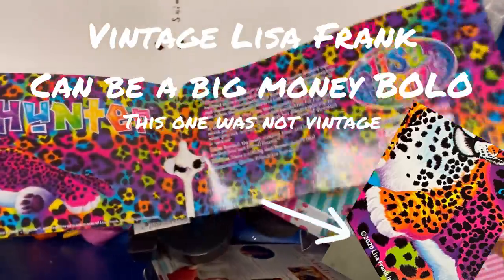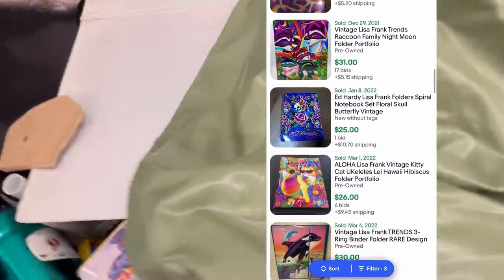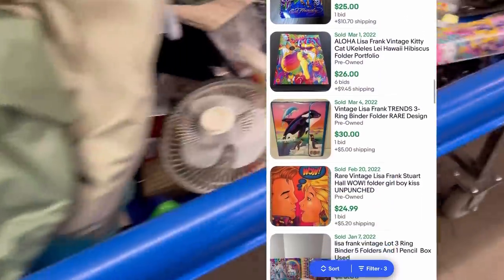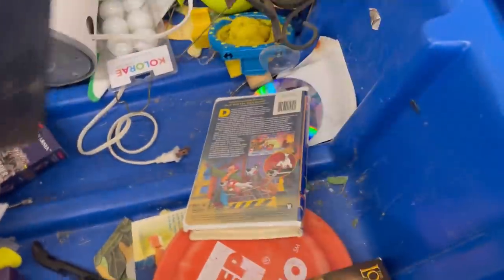And we'll talk more about that after I tell you about this Lisa Frank. So I saw this folder, and if you can find the vintage Lisa Frank, it can be a big money bolo. Even the folders can do well, as seen.